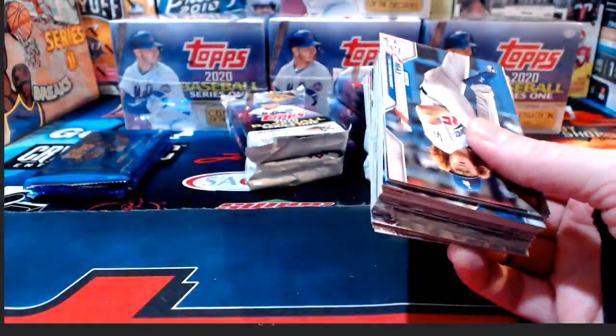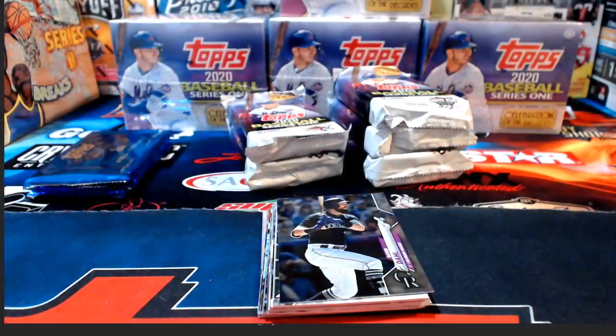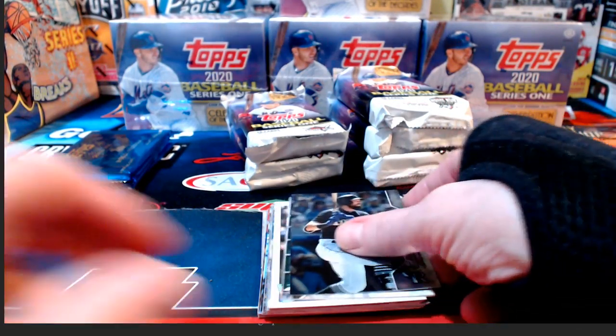I shouldn't laugh, but you know they're not going to hurt him. I mean, they're going to hurt him in the sense that they're going to bruise him and it will be painful, but they're not going to hurt him in the sense that they're going to throw at his hand or his elbow or his head or whatever. So, yeah. And hey, it's the age-old retaliation, so what are you going to do?